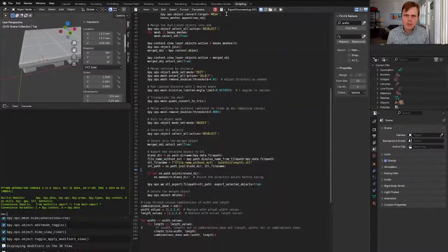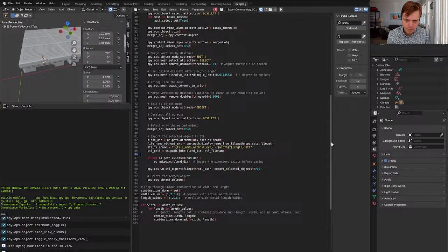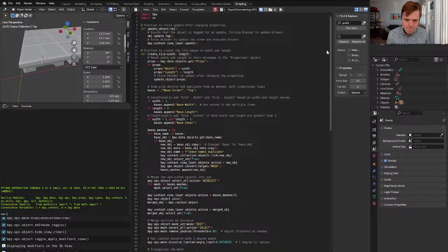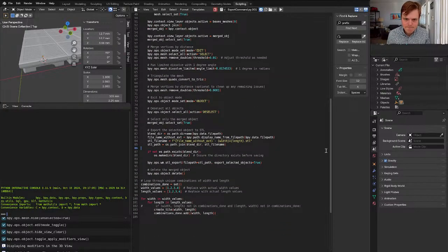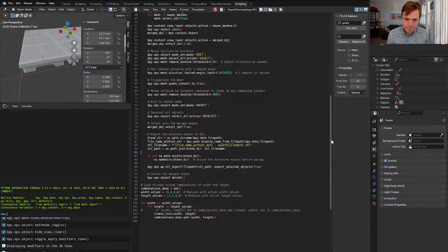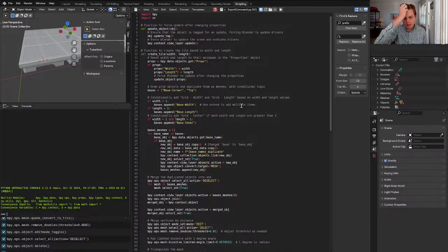And let's just run a script. Let me make sure I haven't messed something up. This looks right. Let's see if it runs. I haven't done this script in a while.